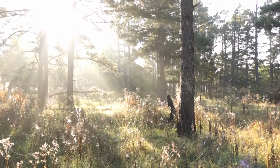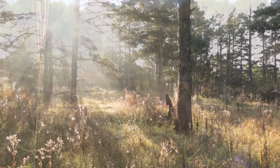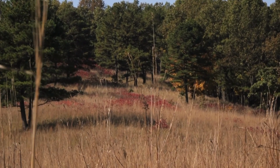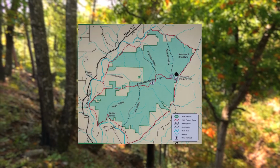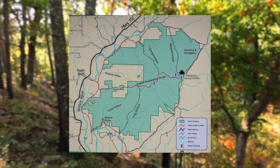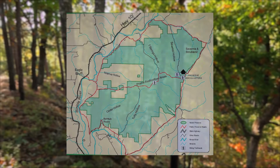The Nickel Preserve is 17,000 acres. Before it became owned by the Nature Conservancy, John Nickel owned it, and he bought it in the late 80s. And John donated the land to the Nature Conservancy, right around 14,000 acres. And the Nature Conservancy has bought some in-holdings and some pieces along the edge that has brought our total up to about 17,000 acres now.